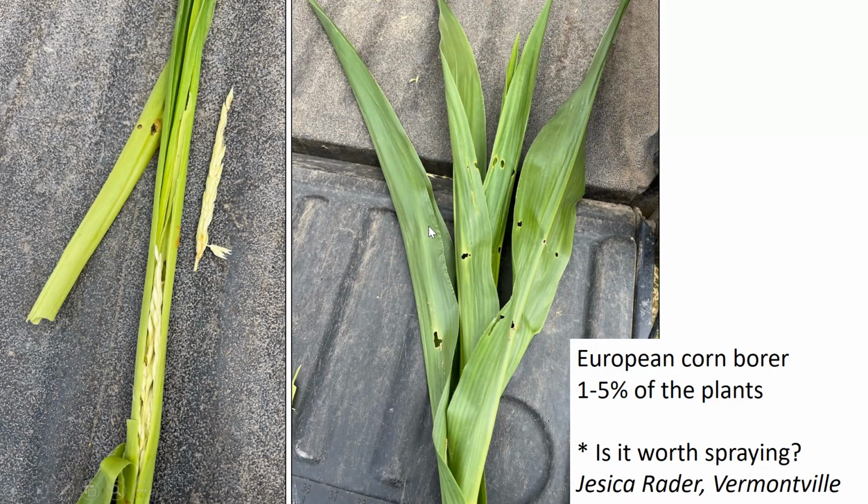So that brings us to this picture sent in from Jessica Rader. This was a field where she said that 1 to 5% of the plants have this European corn borer damage. You can see shot holing on the right, and then a tassel where the corn borer has fed inside that tassel, and there's a little bit of poop and some holes in there too. So 1 to 5% of the plants. I forgot if Jessica told me that this was a BT field. I can't remember if it was.